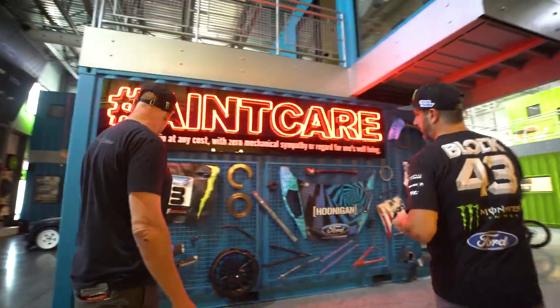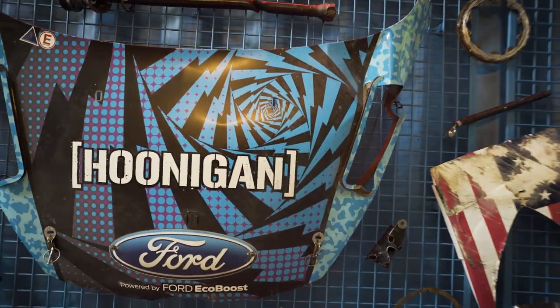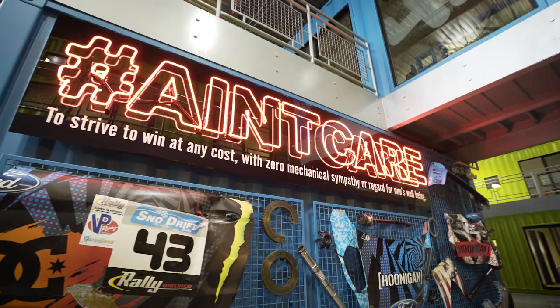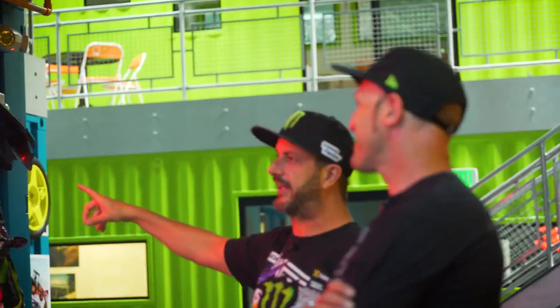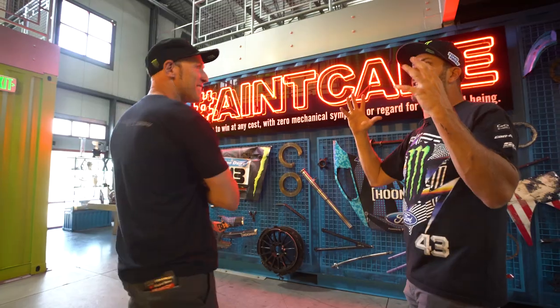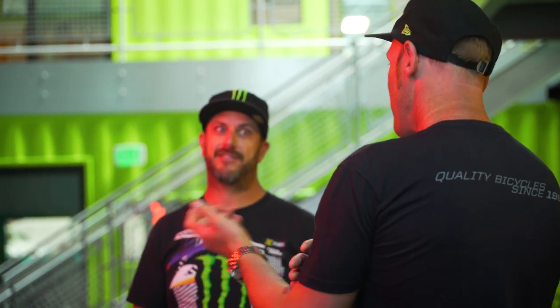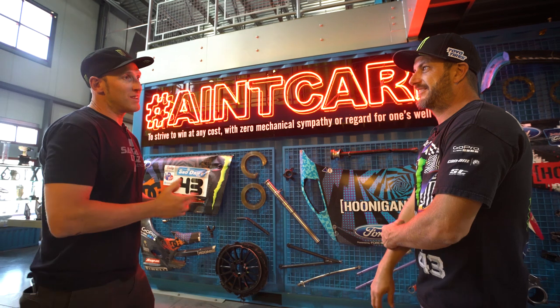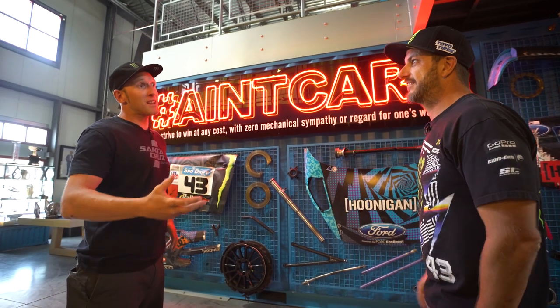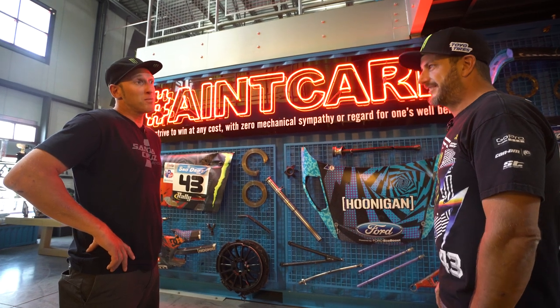All right, so over here we have one of my favorite walls in the building, the Ain't Care wall. Ain't Care is just a saying that one of my guys, Ron, came up with, which was to strive to win at any cost with zero mechanical sympathy or regard for one's well-being. That's a basic mentality, but I'm sure you know that feeling of something happens. When you break something in mountain biking, you've still got to think about getting points or getting the best out of the run that you get. So you get a flat tire or snap a chain or something like that, you've still got to get to the bottom as quick as possible.